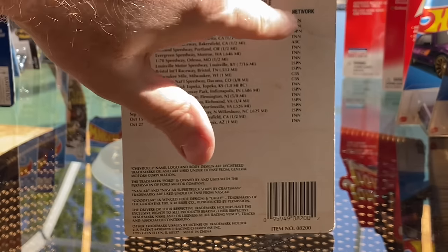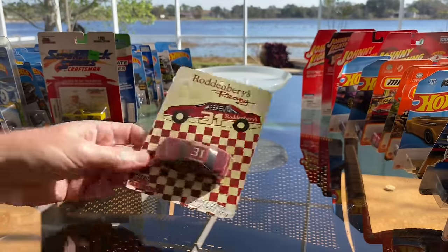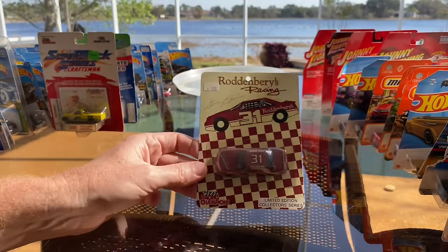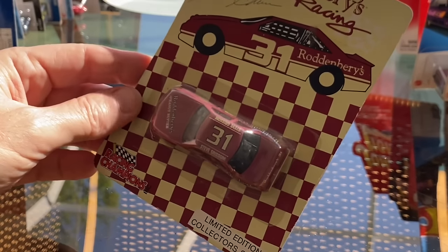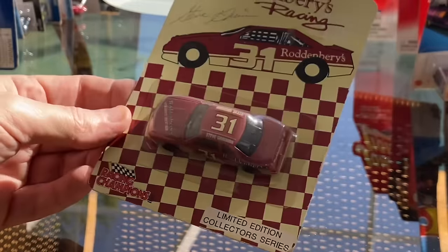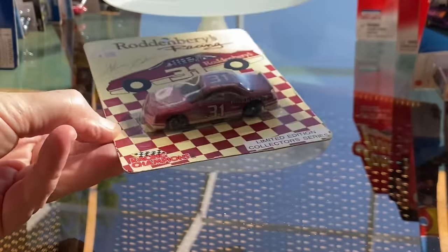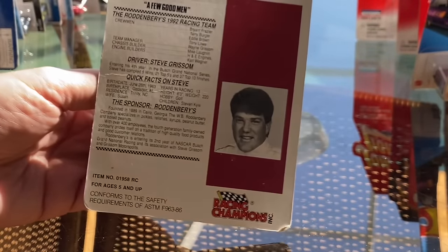Oh, look. Got the networks. Huh. Look at this thing. Guy had a couple of them there. $5. Roddenberry's Racing. That's a Steve Grissom. I don't think I have that in my... I might have that in my collection loose somewhere. Oh, look at this. Got a little bio and a picture on the back.